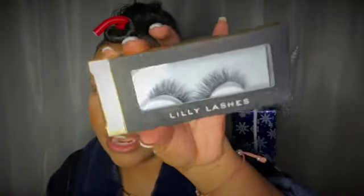I've worn these lashes already, but I'm going to wear them again today because I really like them. I have two pair, but I'm going to put on the ones I already had on. I got them upside down. You see they're falling, but we don't care. It's natural. These are Lily Lashes, the style is San Diego. So we're gonna put these on today.